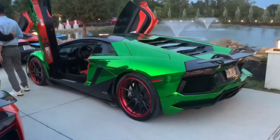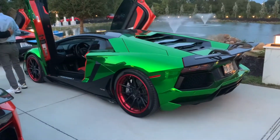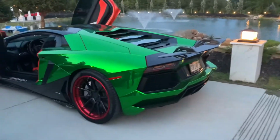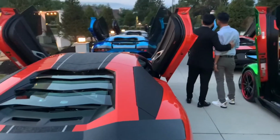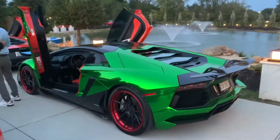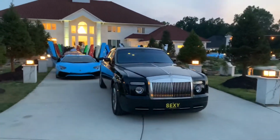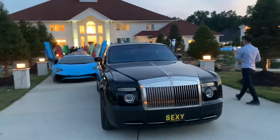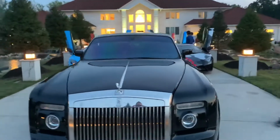So, we'll show you a little bit more. Another view of the wrap on this. Just a beautiful wrap. And it's a beautiful evening here in Ohio. So here we are, here's the lineup. The Rolls Royce in front. And a bunch of Aventadors.